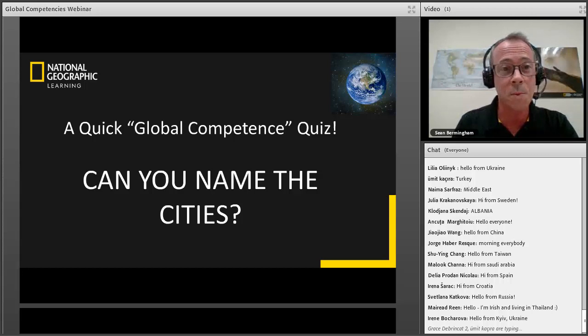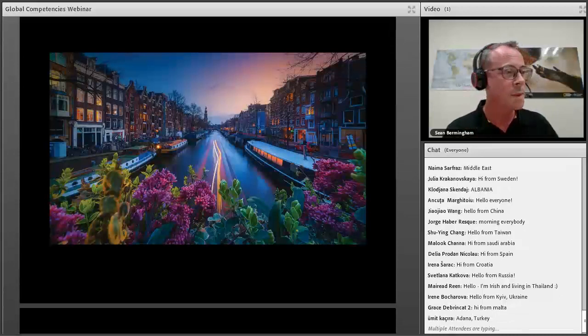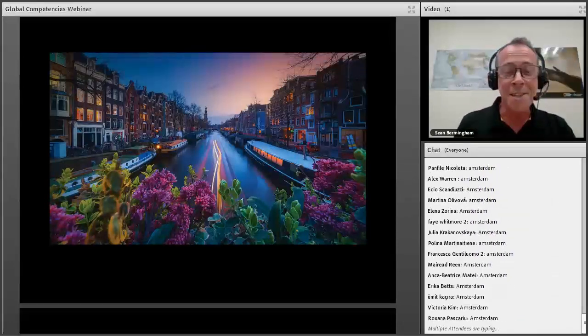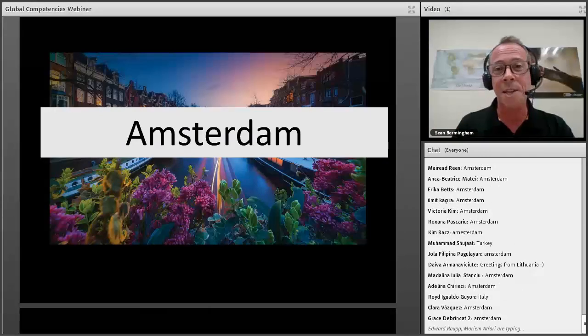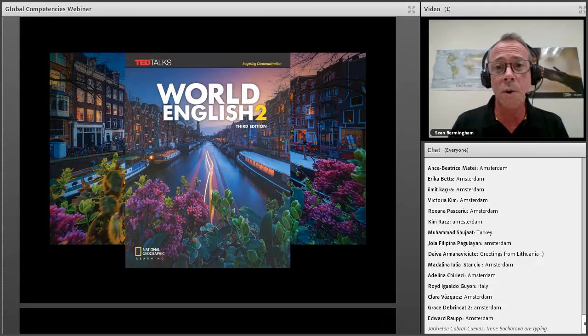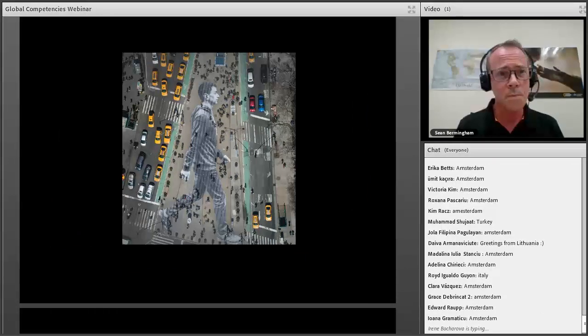Okay, so first one is here. Oh, it's too easy. Okay, we have a global panel of experts that knew straight away. It's the famous canals of Amsterdam, and we use that photo for World English. It's one of our global four skills English courses. How about this one?